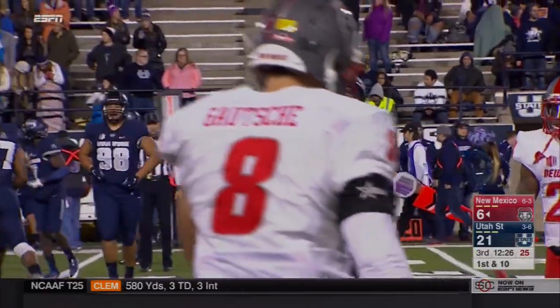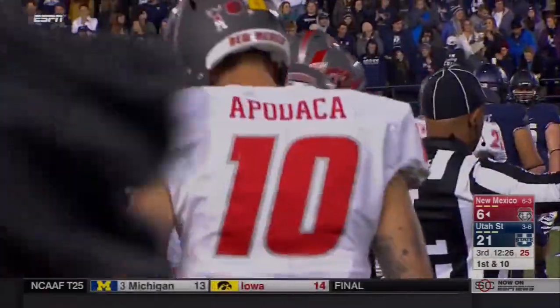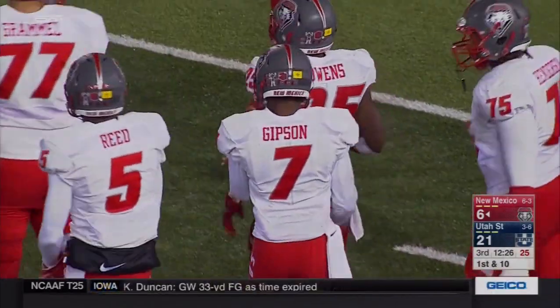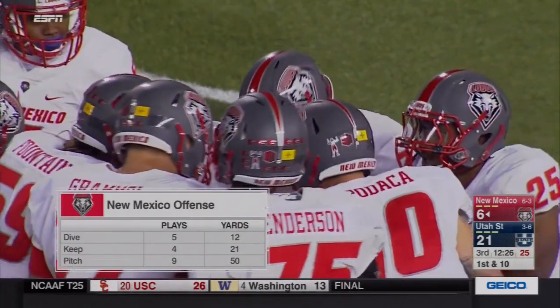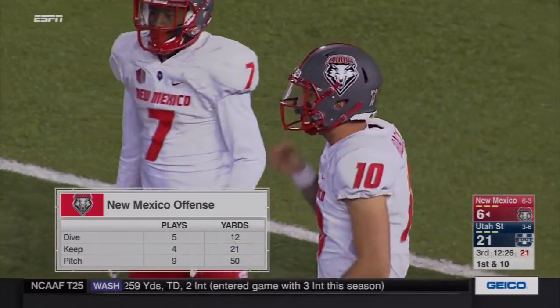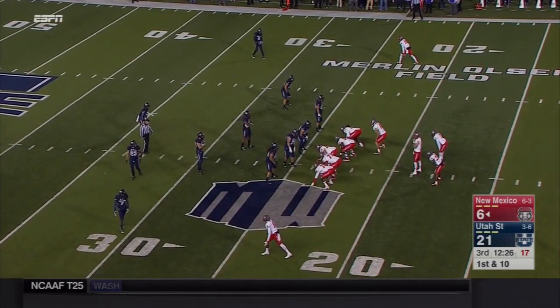Well, I love to keep track of the option in terms of where the production is coming from on the various aspects of it, and that would be your dive, your keep, and your pitch. And you can see by this, the dive has been entirely slammed. And that tells me that they need to get to the edge where they've had a little more success, or ditch the option and bring in your throwing quarterback, and that's where Bob Davie went with it.